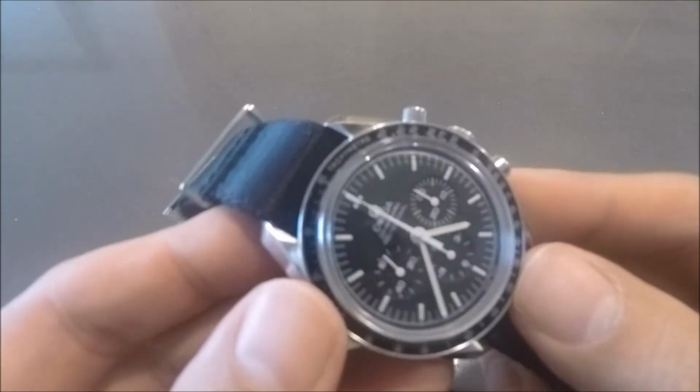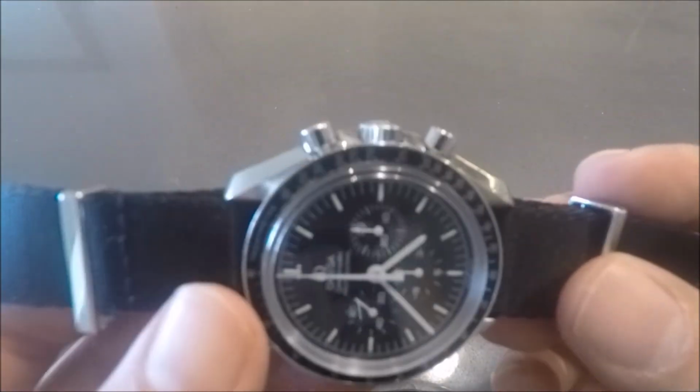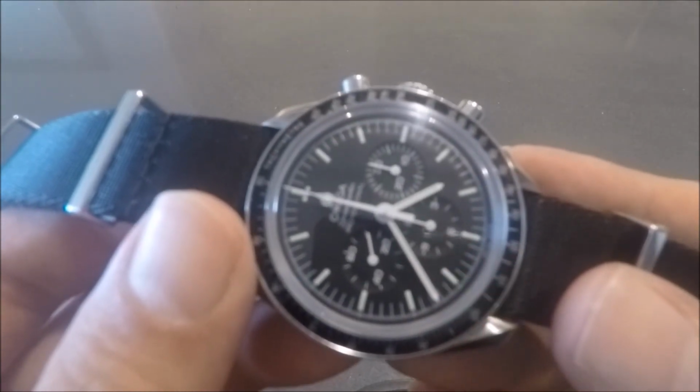42 millimeters. When you look at the width of the lugs, it's 20 millimeters. So if you want to go shopping for a NATO strap, the one you're going to look for is 20 millimeters. Sits well on the wrist.